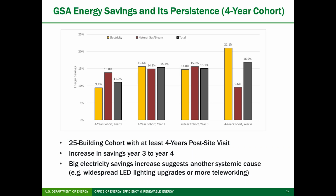And then finally, we have a smaller cohort of 25 buildings where we have 4 or more years of post-site visit savings. Overall, the savings is persisting into year 4. However, we have observed a handful of buildings that have showed some regression. And there are some important lessons to be learned from those buildings. There are 3 reasons we see for buildings that fail to maintain savings. And it's a small number of buildings. It's probably 10 to 15% of the buildings we visit will drop off the map in terms of their savings.